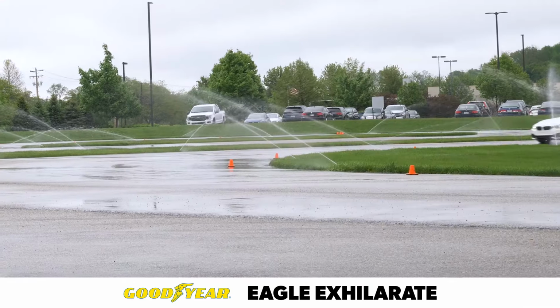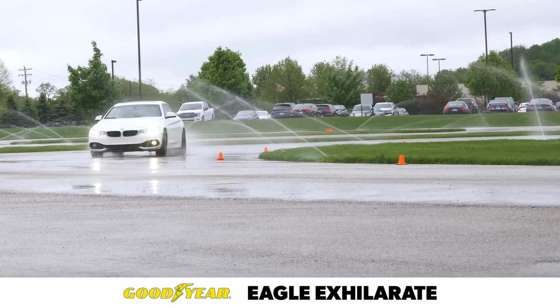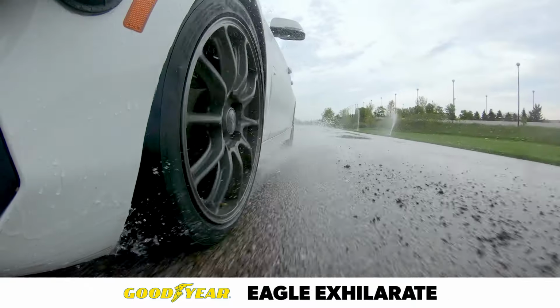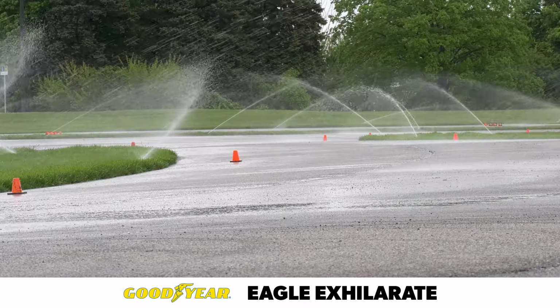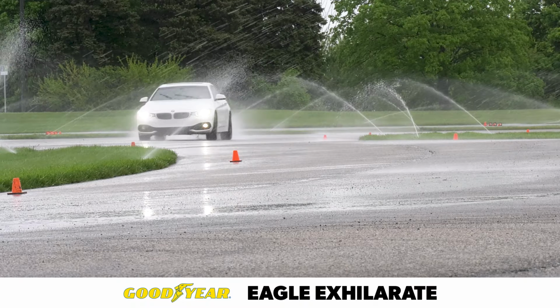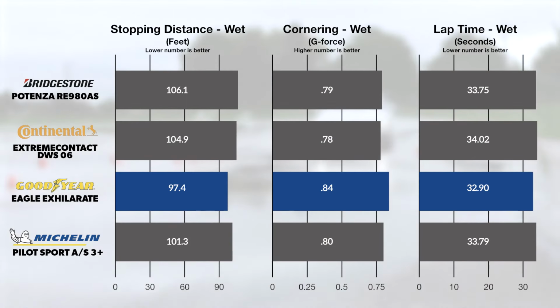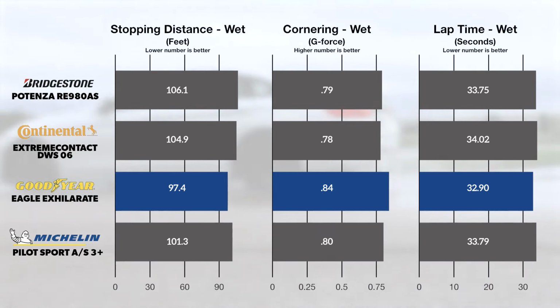Our team was genuinely impressed with the wet performance of the Eagle Exhilarate, and it has taken a considerable step beyond the capability of the previous leaders in the ultra-high performance all-season category. The Goodyear was our team's first choice in the wet, and it's easy to see why, with the top figures in all of our measured objective testing.